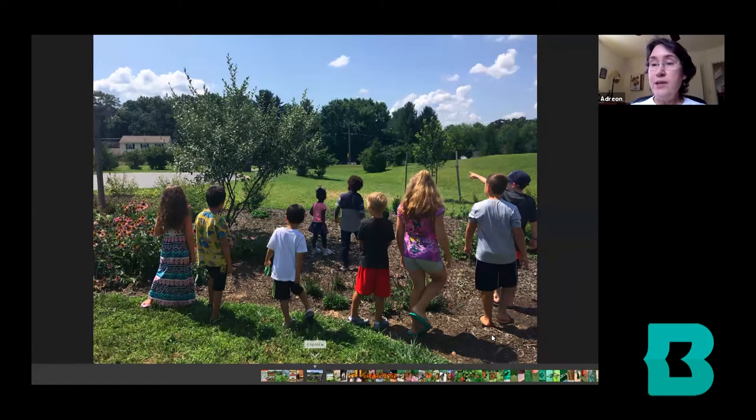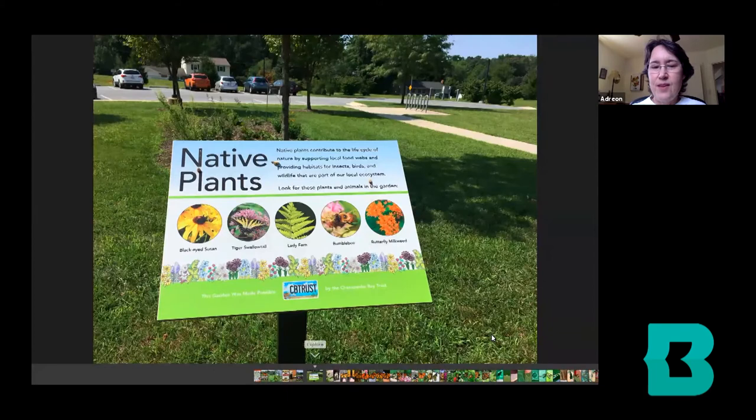When we released the adult butterfly at the end of the presentation, we knew that it would go and have the shelter and the food that it would need. We didn't get a picture of the butterfly, it flew away so fast. So that is the native plant garden outside the Finksburg branch.